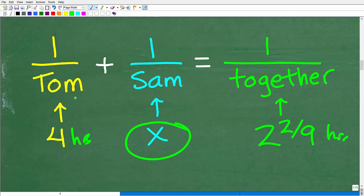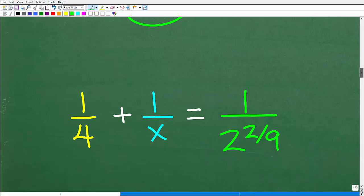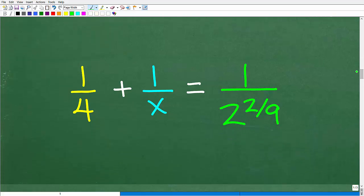So this would be 1 over 4 plus 1 over x is equal to 1 over 2 and 2/9. So it will look like this. Okay, now this is the setup, and if we can solve for x, we will basically answer the question. So we have a lovely rational equation here. Okay, so we're going to have to deal with this fraction and a few fractions over here. This is not that difficult, but if you couldn't set up the problem, maybe you want to go ahead and see if you can actually solve this equation.